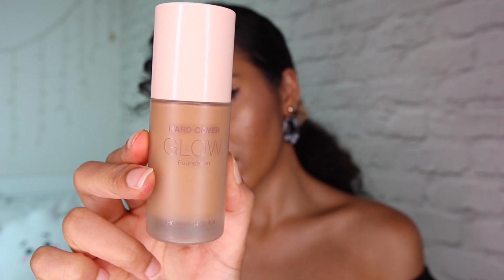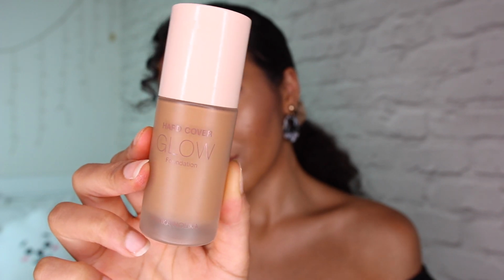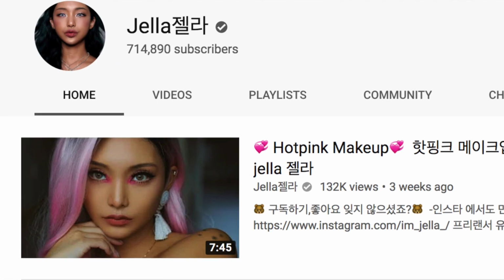Let's get into it. Let's talk about foundations. Lots of Korean brands have very limited foundation shades, so trying to find those darker shades is difficult. One of the foundations that I tried was from Holika Holika. It's the hardcover glow foundation, and this foundation is in collaboration with a YouTube creator named Chilla, a Korean woman.